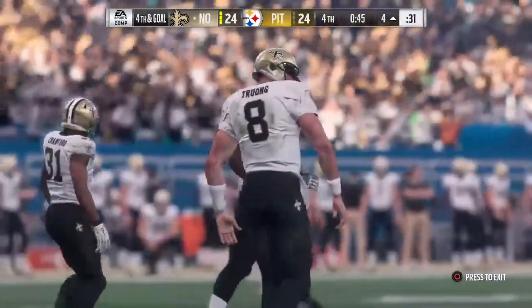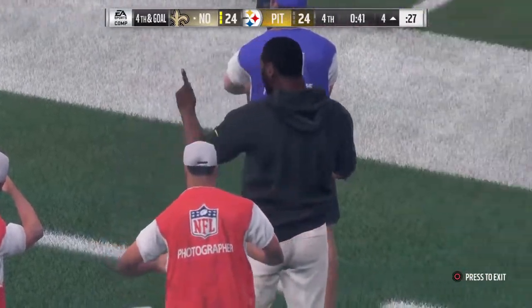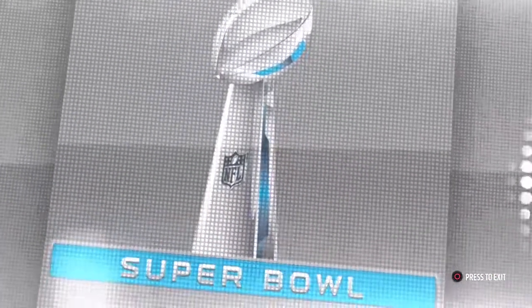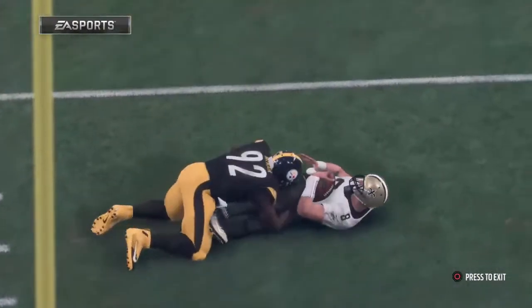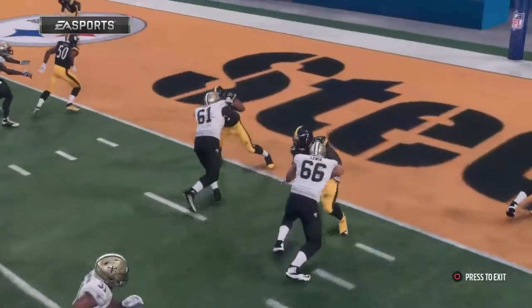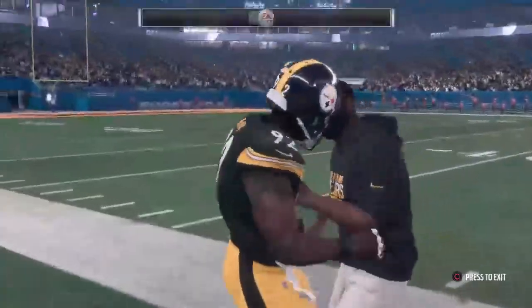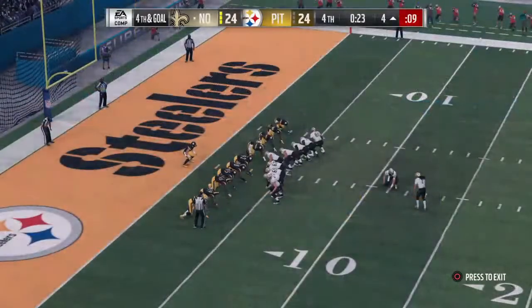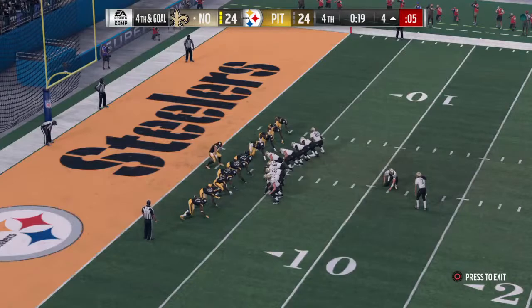Now that was a big stop on 3rd down, and this is where head coaches make their money and answer the question right here and now. Do you kick the field goal for the 3 points, or do you go ahead and try and grab yourself a touchdown lead? So the field goal unit is on the field, as this is a big spot right here. This to almost certainly win the football game.